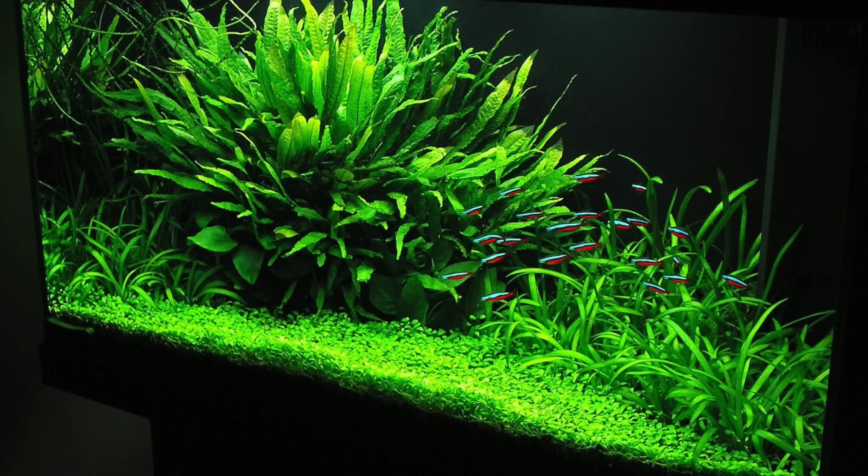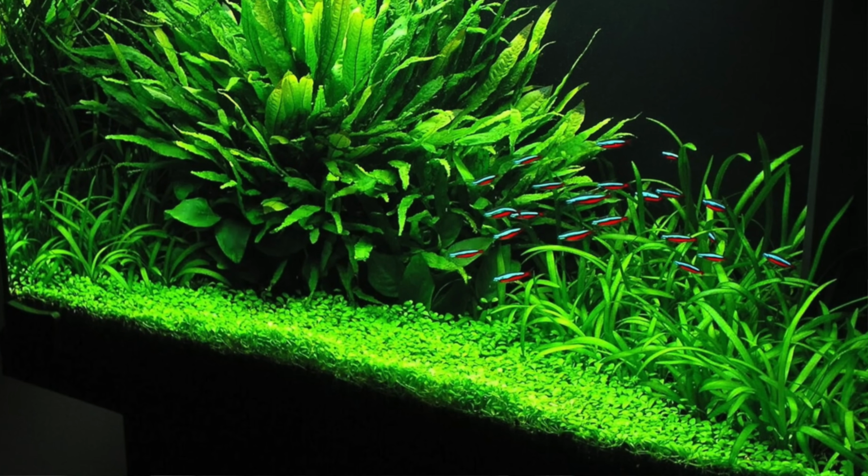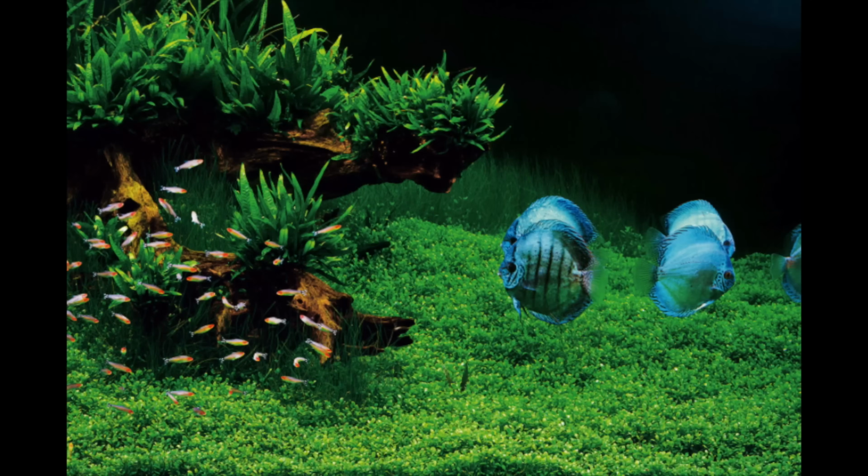So 2004, 20 years ago, I set up my first ever, what I would regard as a successful aquascape. And it was successful because I managed to grow a full carpet of Glossostigma elatinoides, which at the time was regarded as a very difficult plant. I read about it in Takashi Amano's works, and I don't believe I knew of anyone in the UK that had grown this plant as a carpeting plant back then.